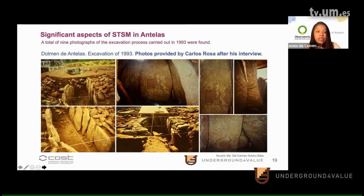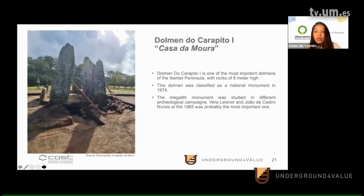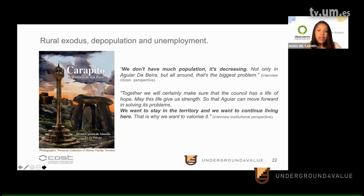As for the main findings about the Dolmen de Carapito, as Alice was saying, it is one of the most impressive dolmens in the Iberian Peninsula, and Carapito as a village is regarded for its environmental and ethnographic values. Interviews show that it has a strong agricultural tradition and the population is deeply connected with the identity elements of the territory. However, the three main problems are rural exodus, depopulation, and unemployment.